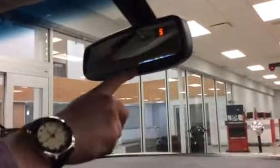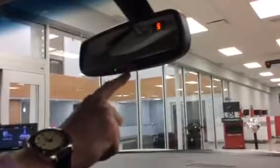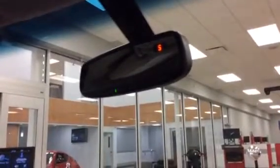Up here you have your compass, so we're obviously facing south at the moment. You can also set these to your home garage door, and this will open your first, second, and third if you have a 3-door garage. If you want to turn it off, you can turn off your auto dimmer just right here. But this is a sensor for any lights coming through the back window. It's not going to blind you as you come through.